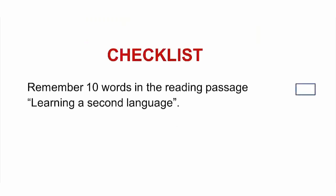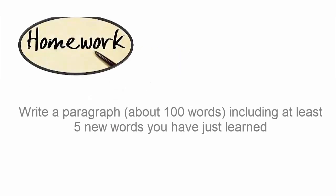So, let's check. Have you achieved the objective for this lesson? Can you remember all 10 words in the reading passage, learning a second language? If you've been paying attention and you cannot remember the 10 words in the reading passage, maybe you should check yourself for dementia. The homework for the vocabulary is to write a paragraph of about 100 words, including at least 5 new words you have just learned.